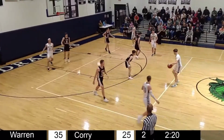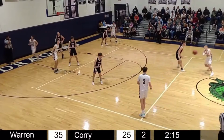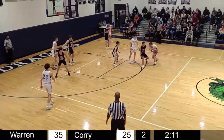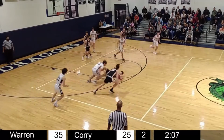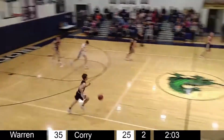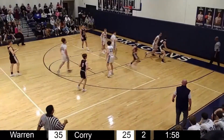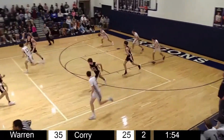Nyquist and the Dragons will slow it down here, leading by 10, 2:17 and counting to go here in the second quarter. The dribble handoff, Hoffman. Hoffman lost it, gets it back, and taken away by Corry and into the hands of Carson Chamberlain. Brady, shot fake. Now he'll drive on Becker. Cut off. Shot blocked. Becker's second of the game.